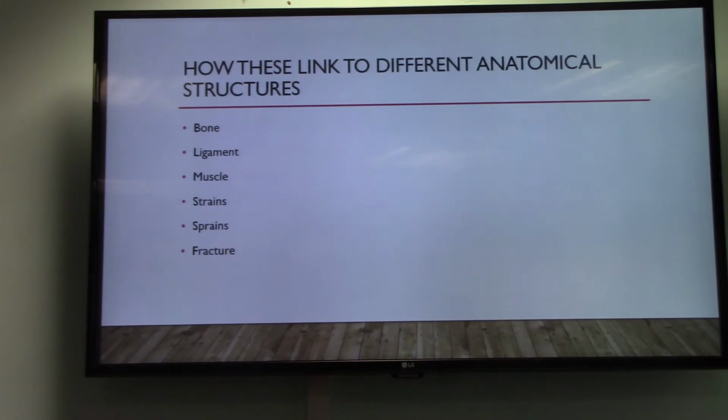Strains and sprains. Strains is where ligaments get torn. Sprains are damage to the muscles, and a fracture is to do with, again, links in with bones.